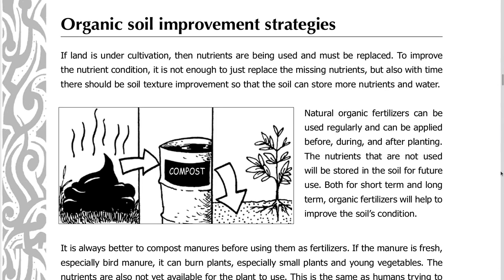Organic soil improvement strategies. If land is under cultivation, then nutrients are being used and must be replaced. To improve the nutrient condition, it is not enough to just replace the missing nutrients, but also with time there should be soil texture improvement so that the soil can store more nutrients and water.